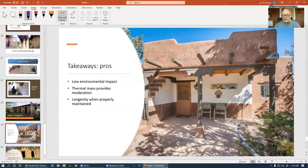This is probably my favorite right there, because you got a little bit of woodworking going on there, and a little bit of adobe. What do you think these holes are here for? Ventilation. Drainage. There you go. Water drainage. Yeah. This is called a scupper, by the way. Scupper. Very cool. I like that.